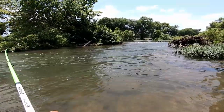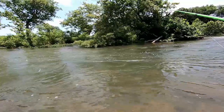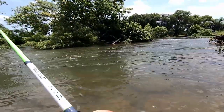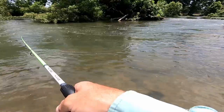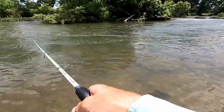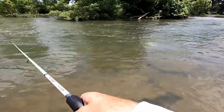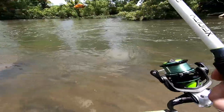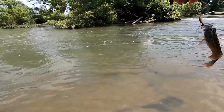Oh, there's a big one. I just watched him take it. Oh, he got away. I watched him come out from under the rocks and smash it. Darn. Man, I watched him just womp. Smash. Oh, just like that. That's what I watched that smallmouth do, except the smallmouth was big.